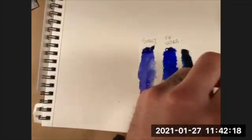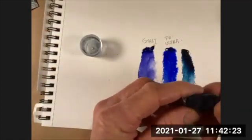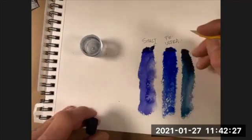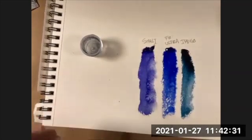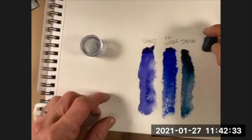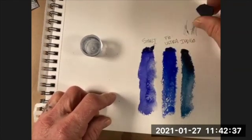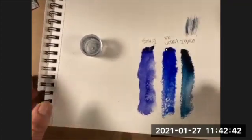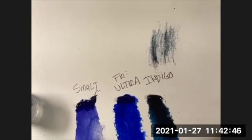And when we look at indigo, this is a compressed plant, Indigo tinctorum. Let's jot that down, that we're looking at indigo. Indigo over time would have been quite expensive too. It was used as a dye. And you can see how hard it is. It's like digging into the paper. It'll leave color there, but it's really digging into the paper.